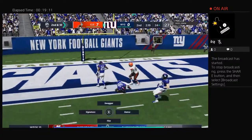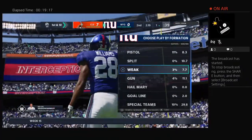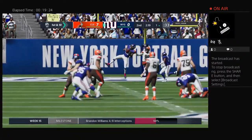Into a double team, and it's intercepted. Picked by Brandon Williams. And a big turnover there as his guys will get the football back. This defense had 3 interceptions last week. They're on pace for more than that here. 2 in the first half.